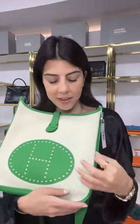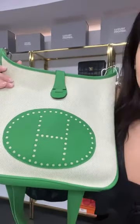So, this is beautiful. Hermès Evelyn. Not your regular Evelyn. This is quite stunning. In, I would say this is bamboo. Beautiful. How stunning. This is amazing. So, it has the H perforated detail in the middle, and you have the canvas.